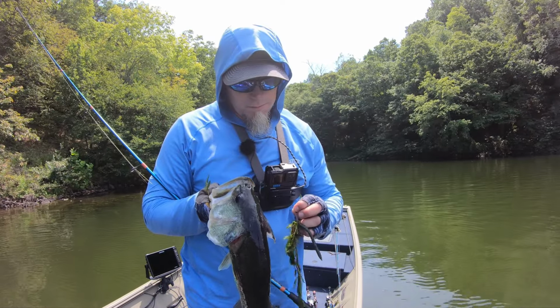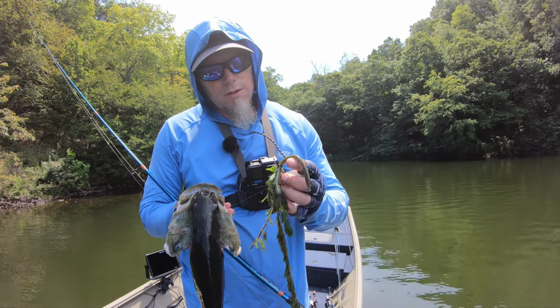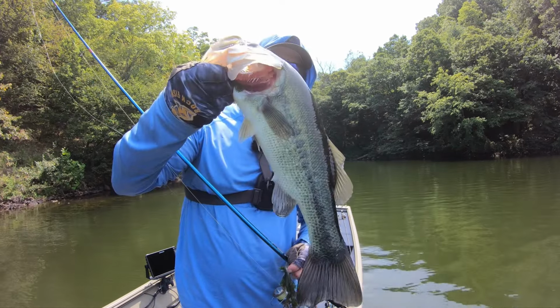Man, we had fun playing around with this new technique, this Neko worm, that 6-inch Yamamoto Senko worm. Just any kind of straight tail worm will work. 6-7 inches average size. You can use a Senko or something like that.